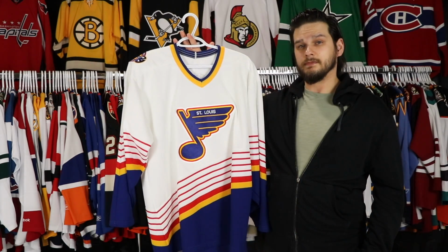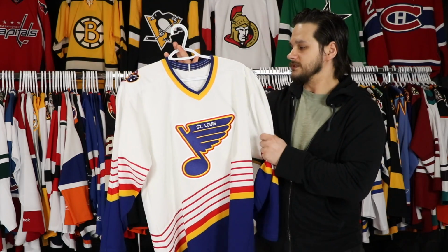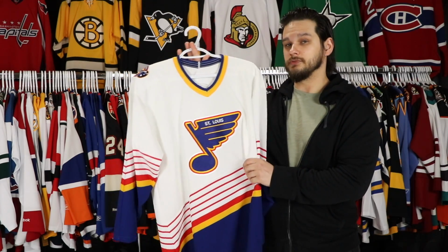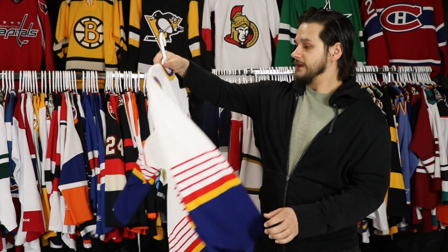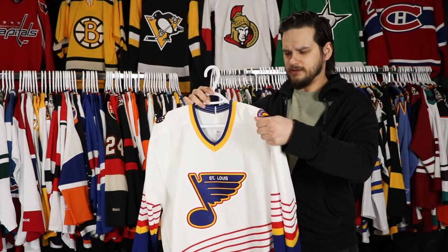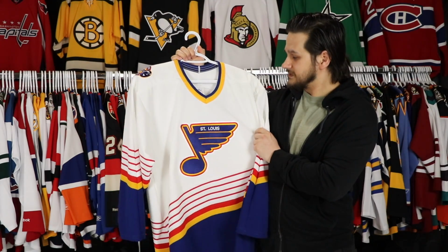Alright, so we started from 1967. We're moving all the way up to 1995. I'm not going to try to give too many spoilers when I do my top 5 favorite Blues jerseys, but this one will be pretty dang high. It is blank. I did get it just from an eBay seller. I don't think it was a random eBay seller, though. It was someone who actually sells like a bunch of jerseys.